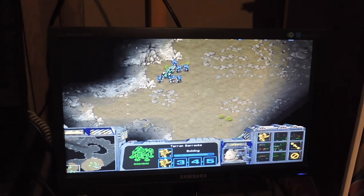Yeah, and when you're playing a game, the secondary display is not used.